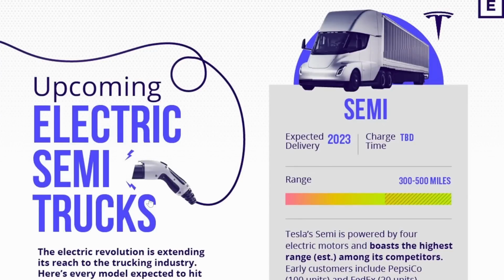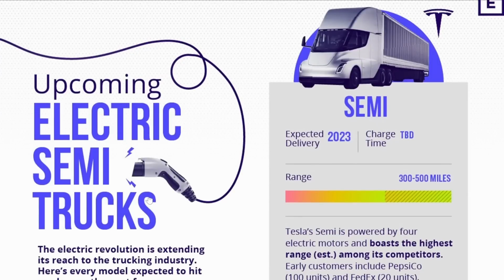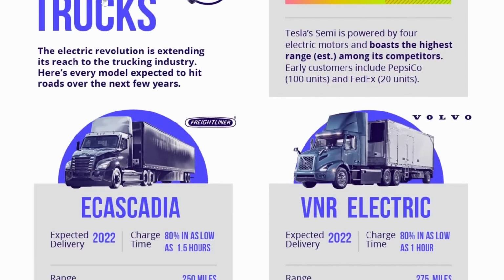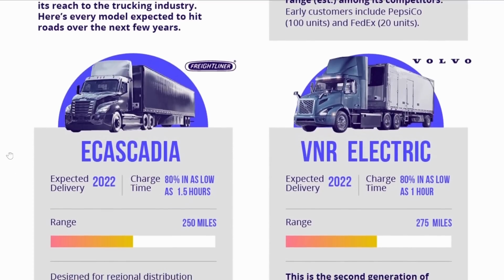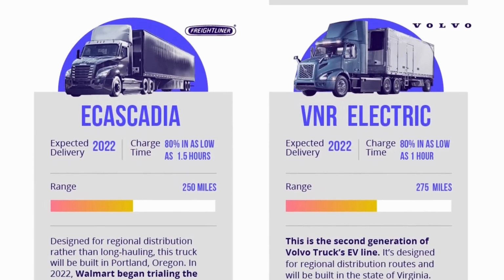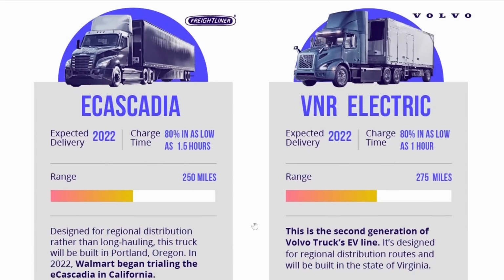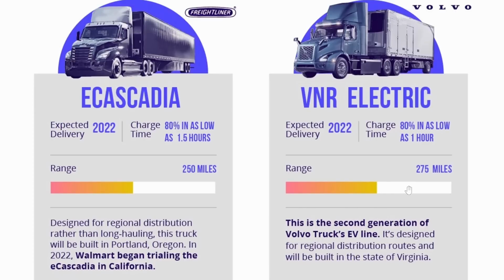When it comes to charging, take a look at this chart or infographic here with supposedly Tesla's competition. So we know Semi has 300 to 500 miles range. The e-Cascadia from Freightliner, which is Mercedes, basically Daimler, only has 250 miles range. And when you look at our competitors, it's no better either.